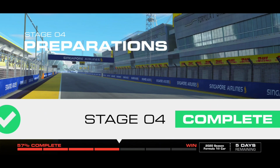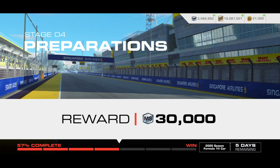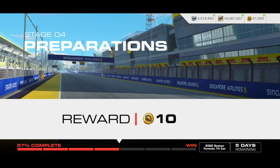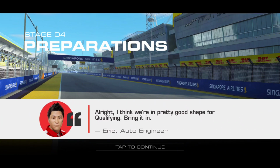So, all right, stage 4 complete. And let's check out the rewards. 30,000 motorsport dollar reward. All right, let's pick that up, and there should be some gold reward as well. 10 gold for stage 4. All right, not bad. So, pretty good shape for qualifying.